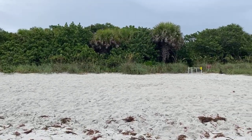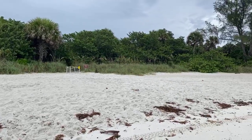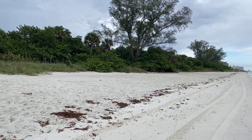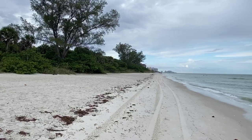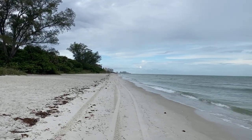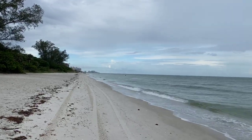As I make my trek north up the beach. Earlier, we spent some time behind the scenes off the beach. Very seldom do I give you a look at the back of the park, the other side of the park.